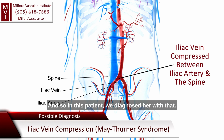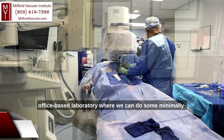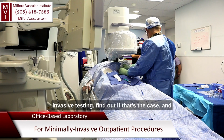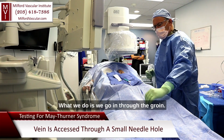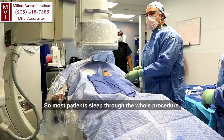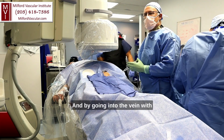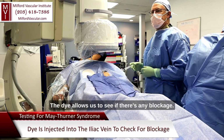And so in this patient, we diagnosed her with that, and today we're going to bring her into our office-based laboratory where we can do some minimally invasive testing, find out if that's the case, and if it is, we'll fix it. What we do is we go in through the groin. It's all done through a needle hole. We do it with a little sedation, so most patients sleep through the whole procedure. It's not painful. And by going into the vein with a needle, we can then inject dye. The dye allows us to see if there's any blockage.